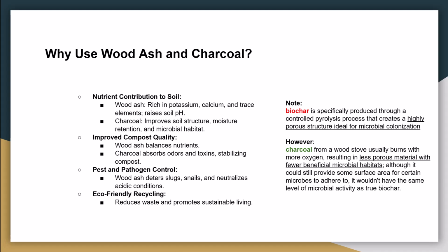Well, there are lots of macronutrients and micronutrients in the wood ash itself, and charcoal also improves soil structure and moisture retention, and it creates a microbial habitat. Now, don't confuse the small charcoal chunks in your wood stove with biochar. Biochar is the result of pyrolysis, an anaerobic, oxygen-free process. So it's more porous, and therefore biochar is better for creating habitats for microbial organisms. Charcoal is not created through pyrolysis, and there's more oxygen in our wood stoves, but there are still beneficial microbial habitats, just not as much.